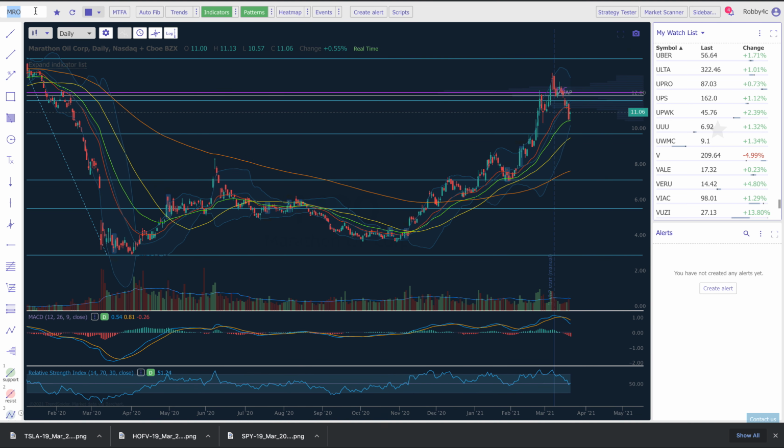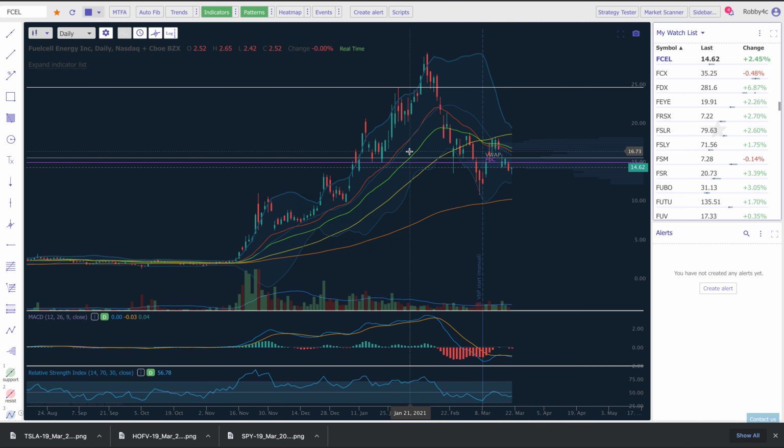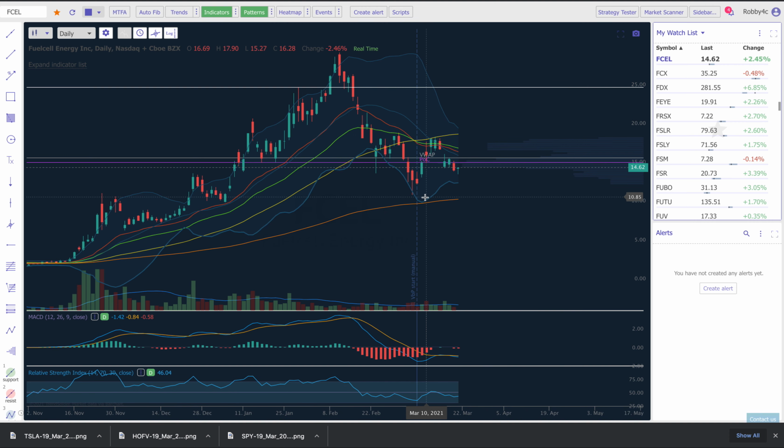What is the next one? Fuel cell. All right, staying on the daily chart. So we have support here at 13.47. It's at 14.62. That's a full dollar away. So I'll move it up here to 13.76, just catch those wicks a little bit.